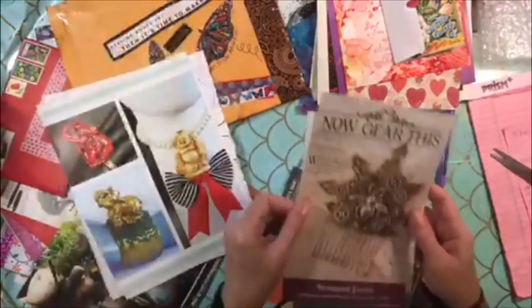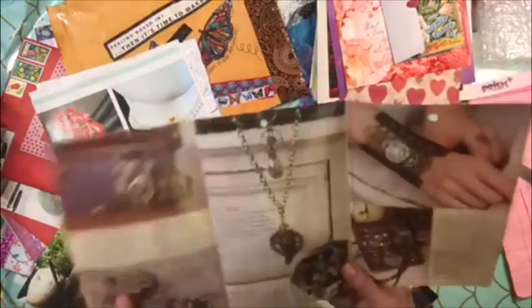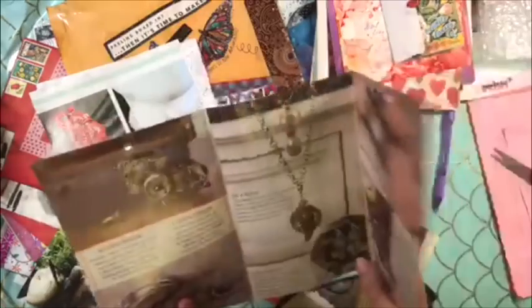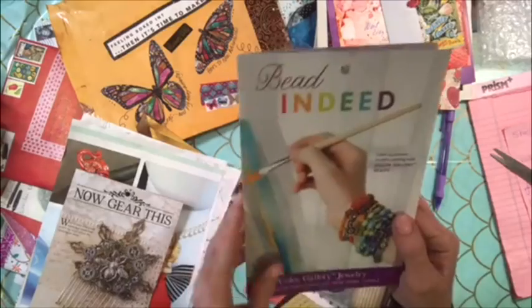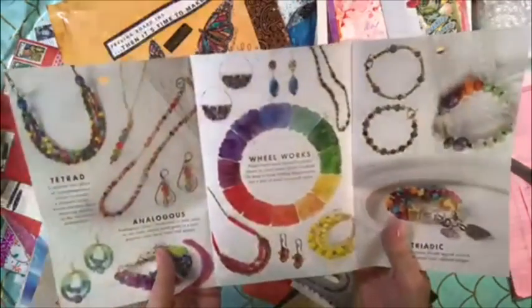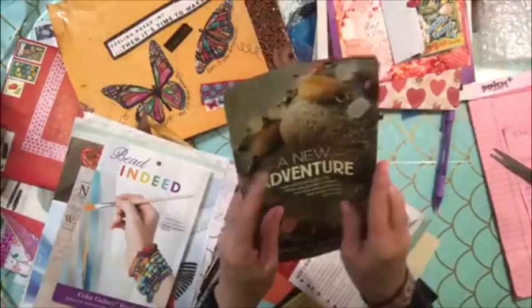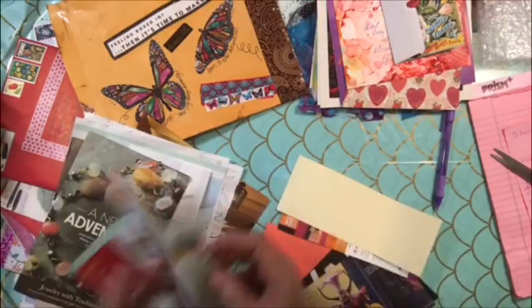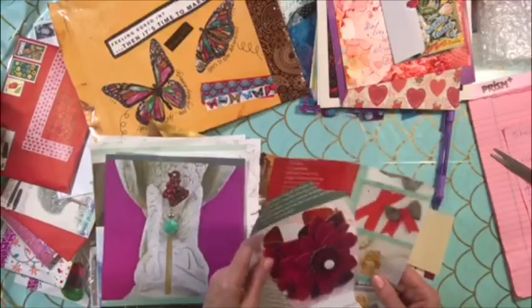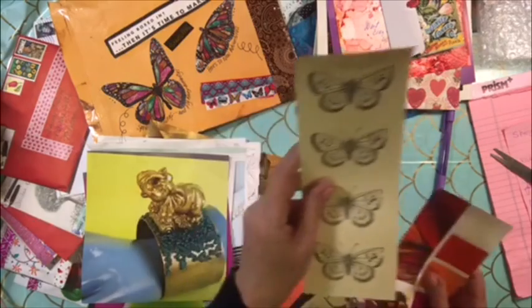Look at this. This will be fun for packaging. I love to do that. Now gear this. This is a fun... Really fun. Oh, look at that. Steampunk type. That's fun. This is awesome. Bead indeed. That's cool. And there's the color wheel we are all familiar with and I totally ignore. Right? New adventure. Some more beads. These are pretty. Oh, I love it. Ooh, that's a cool piece. That's pretty. Beautiful. Thank you so, so much. Look at those flutterbys.